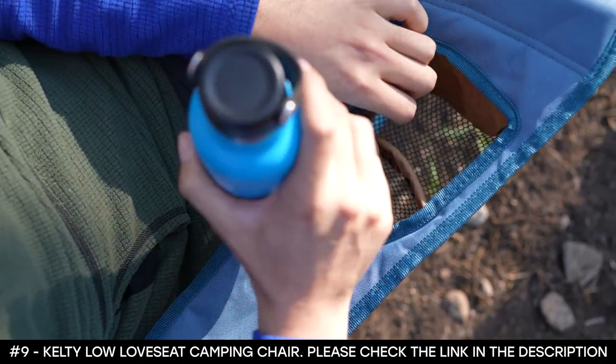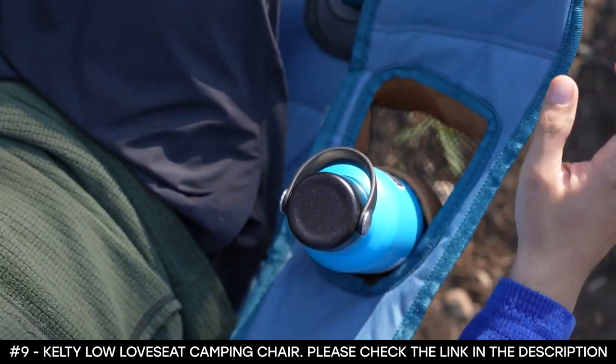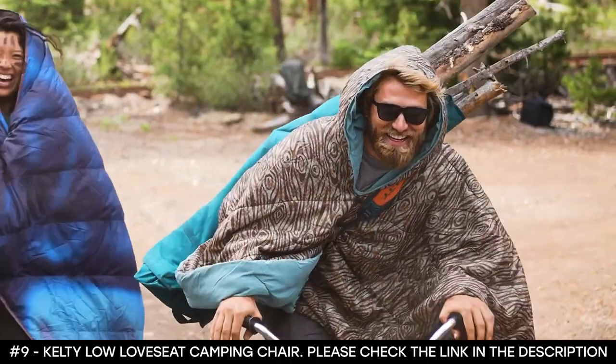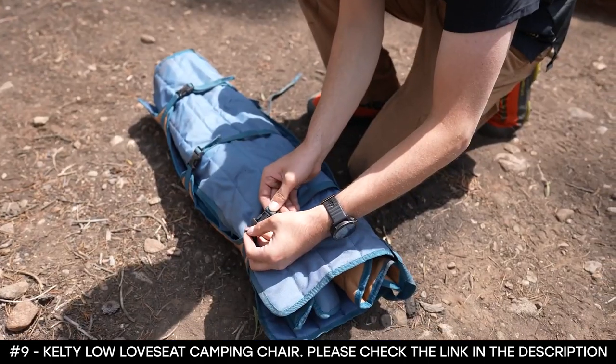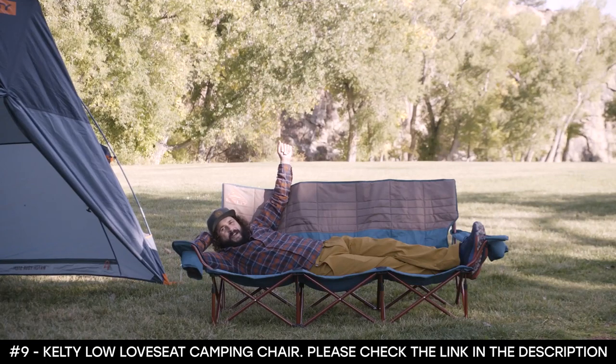Ready to receive everything from your favorite cold one to extra large water bottles and beyond. Use the included carry wrap to haul stuff around the campsite. It even doubles as a dog bed. Not that he'll need it. And when it's time to roll out, it all rolls up in a matter of seconds. The Lowdown Couch from Kelty. Let's take this outside.